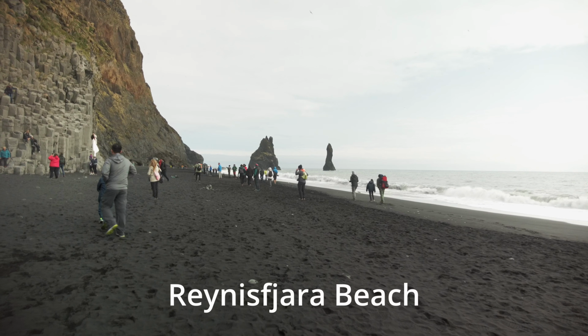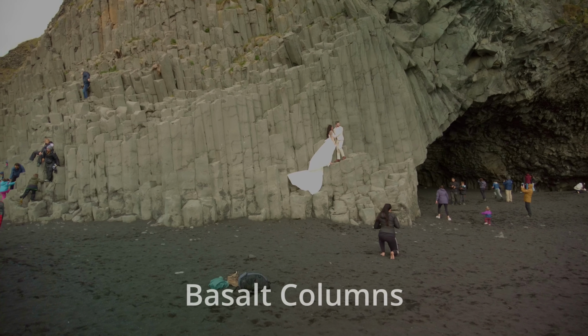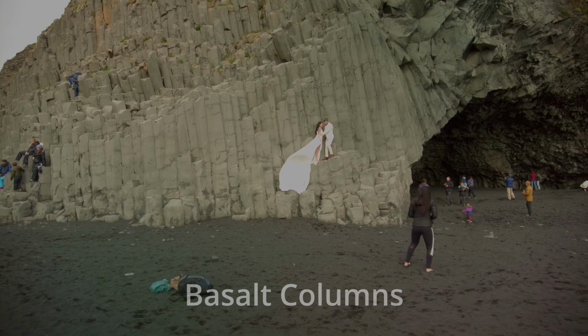Super windy again. Super windy. This place you might recognize. I think somebody's wearing a wedding dress. See? It's pretty awesome. Yep, that is spectacular right there. This is the Black Sand Beach. Cool. This is badass.